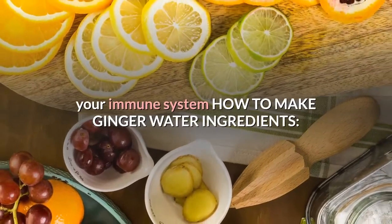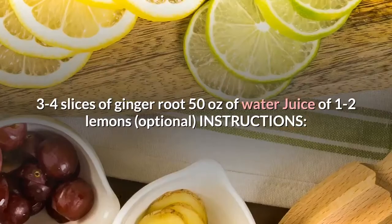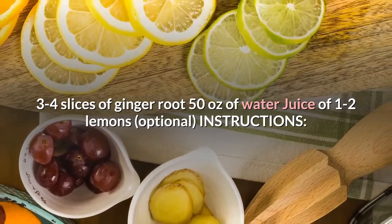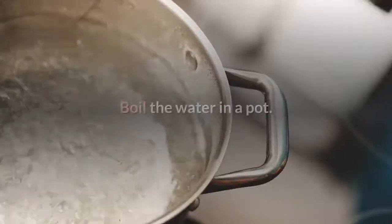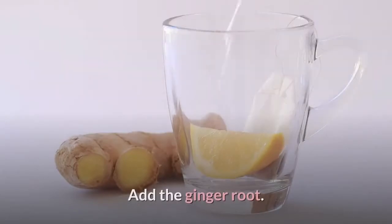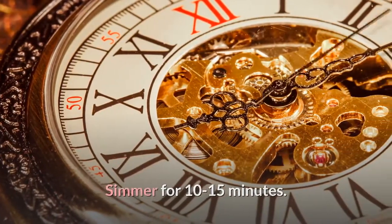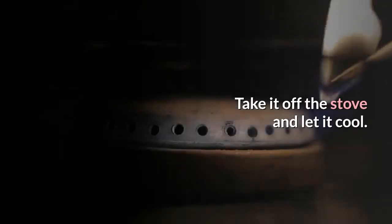How to make ginger water. Ingredients: 3 to 4 slices of ginger root, 50 ounces of water, juice of 1 to 2 lemons, optional. Instructions: boil the water in a pot. Add the ginger root. Simmer for 10 to 15 minutes. Take it off the stove and let it cool.